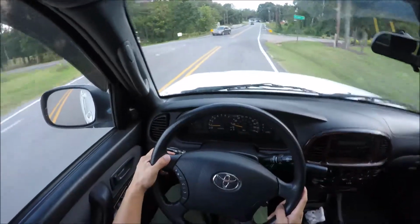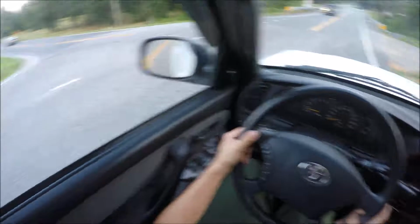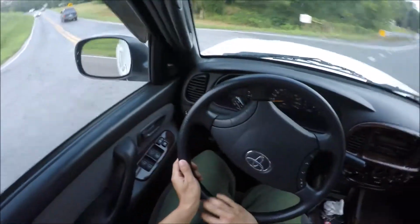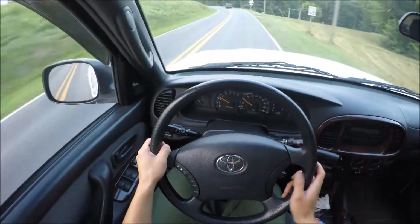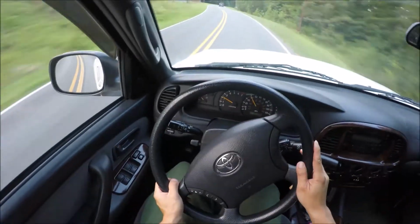And getting back onto the brakes, there is no brake feel. You really don't get any feedback from the brake pedal at all. So in order to really exercise the brakes, you really have to stomp on that brake pedal, sometimes all the way to the floor.